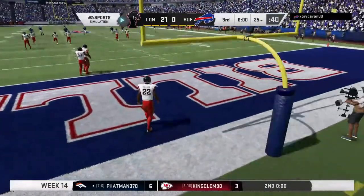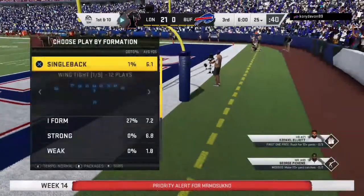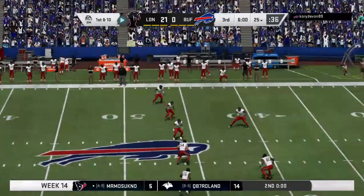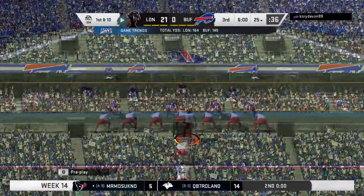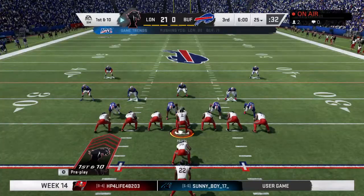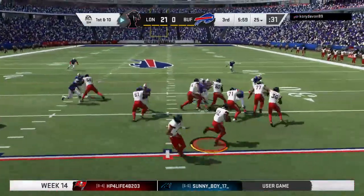Coach. And this will not be returnable. It's out of the back of the end zone for a touchback. The offense back out there at the line, ready for their next drive. They built a good first-half lead. Now they have a chance to add on to it.